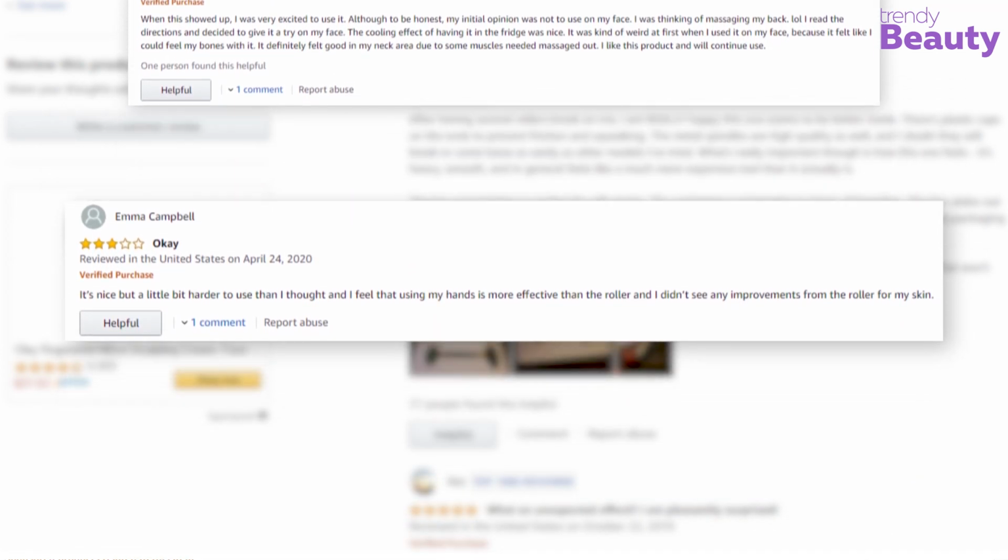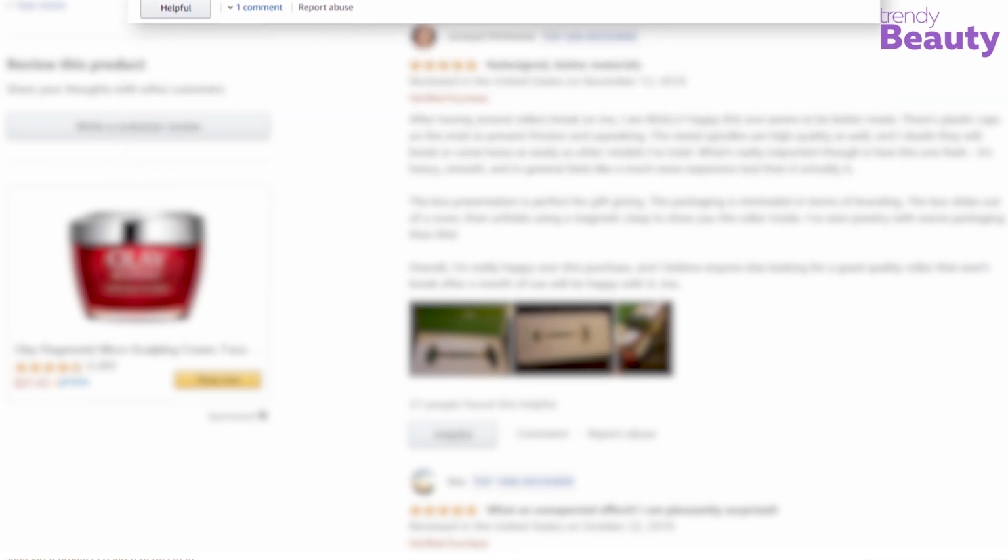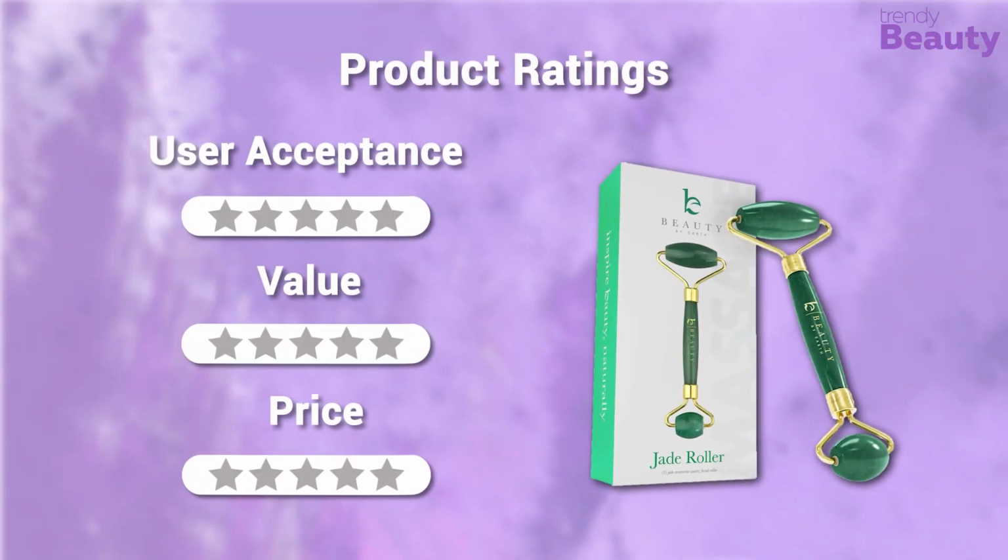Some users didn't notice any difference on their skin. It's time to rate this product. According to the users, it is a highly recommended jade roller. In terms of users' acceptance, we want to rate it 5 out of 5. In terms of value, we rate it 4 out of 5. It's available at around $18, so our rating for its price goes 5 out of 5.